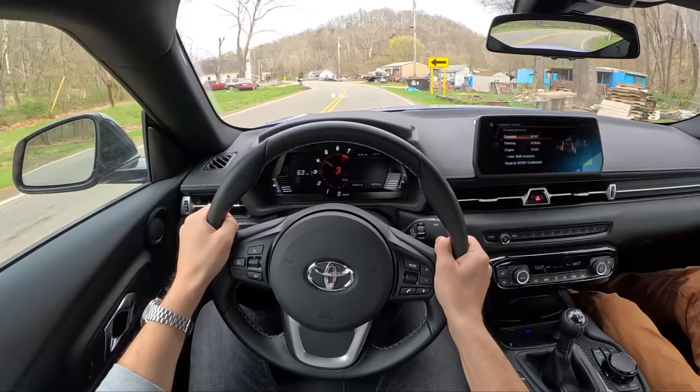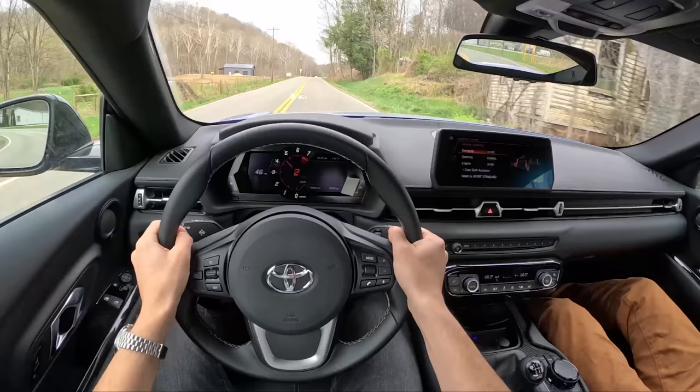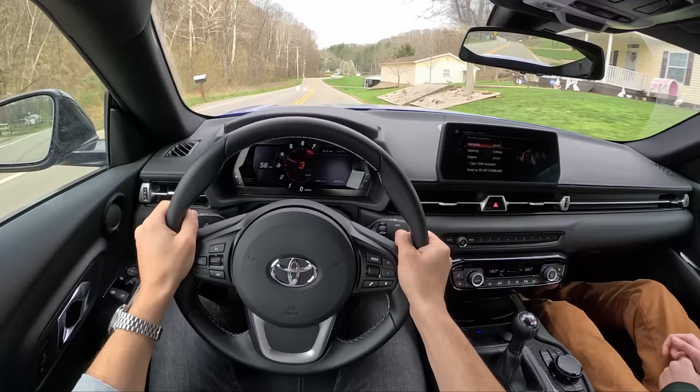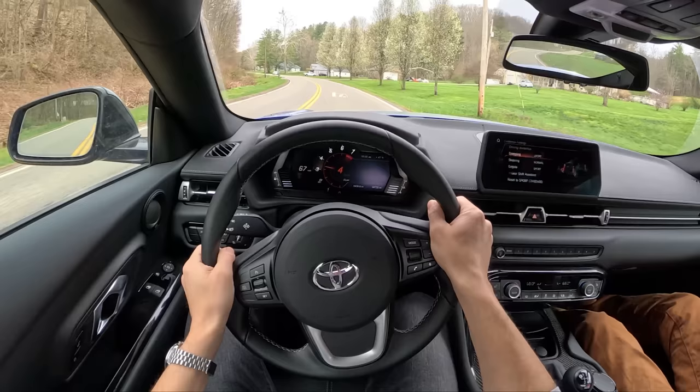And you get some little subtle pops from the exhaust on the overrun. Yeah, they're subtle at low revs, but they're not subtle at high revs. No, they're not. And they're pretty loud outside, because there's a lot of sound insulation in this car. Yeah, when I was driving behind you in the Civic Type R yesterday, I could hear the pops loud and clear.